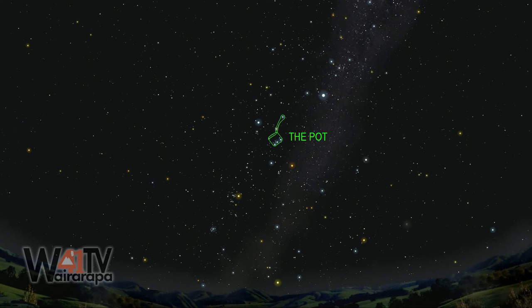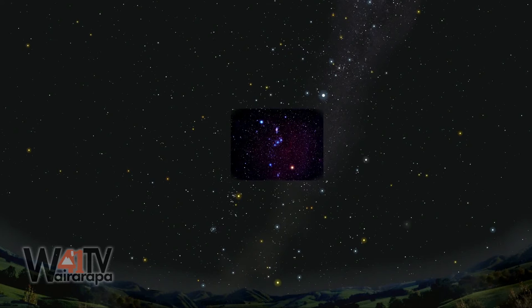Now, what Kay just mentioned, down here, doesn't look anywhere as spectacular as Orion, but this is the pot in the sky. And I guess it was named because it does look a bit like a pot, doesn't it, Kay? Yeah, I guess if you get closer to it. Okay. Well, what we'll do is we'll go in and have a closer look.